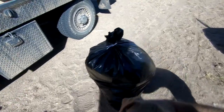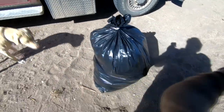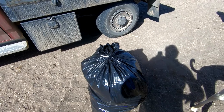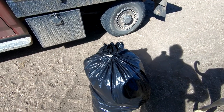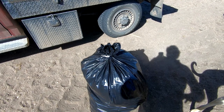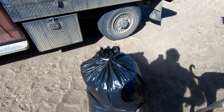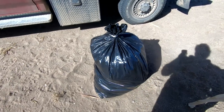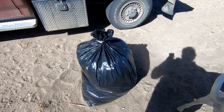So there's the weekly trash bag. It's pretty heavy. I'll just throw it in the back of Rusty, take it to town. I'm gonna go to town tomorrow. You know, one thing I do not want to do with trash here at Contentment that a lot of people do out here is dig a hole in the ground and start dumping their trash into it. Just not interested in that. I don't want to trash out this property.